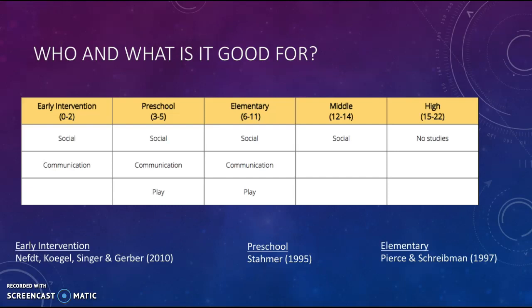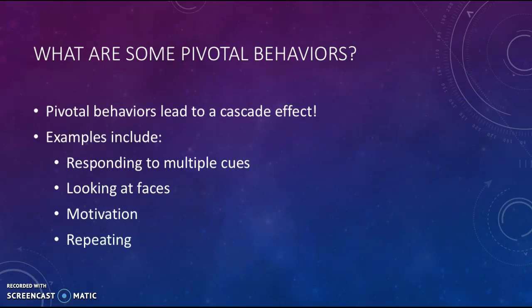All right, let's see. Pivotal behaviors can include responding to multiple cues, looking at faces, motivation, repeating, really anything that will lead to more skills in the future. Looking at faces, for one, that can lead to more skills and development in language and also social behavior, and relationship building. Whereas repeating, that can lead to a lot more language stuff and connection as well, social interaction.